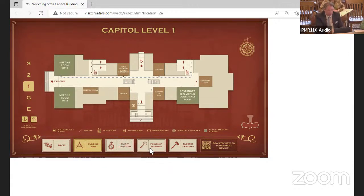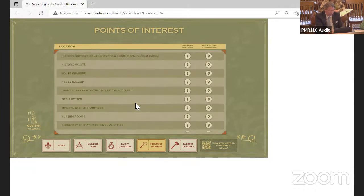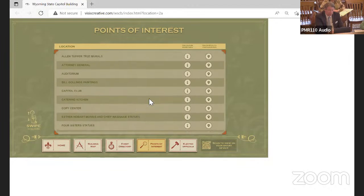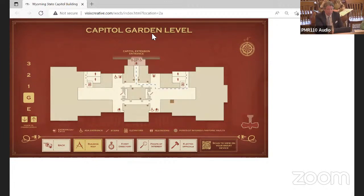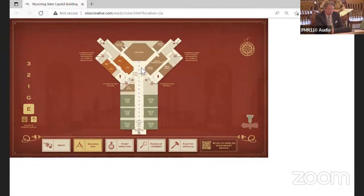The points of interest within the building for the public that comes here, you can see all the different areas that we have. For instance, I'll show you what that map looks like to get down to the extension. The auditorium's a good example of that. So if I click the location thing, you could see where we're at on the second floor and Capitol level two and the dot, then you get down to the garden level and the dot goes to the extension. I'm not sure, oh, there comes the extension, and then you walk down here.